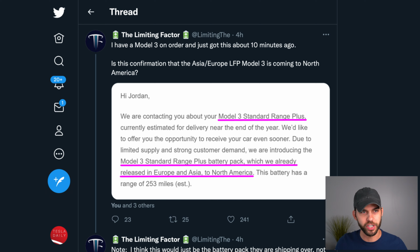First up, a new version of the Model 3 coming to the US. We'll talk about the details behind that. We've got the first Model Y standard range deliveries from Tesla China. Got some news on Giga Berlin, a Tesla app update, the Plaid Model S, a couple of things from Elon, and a couple of non-Tesla things to wrap up with at the end. So we'll get started here with what you can see on screen.